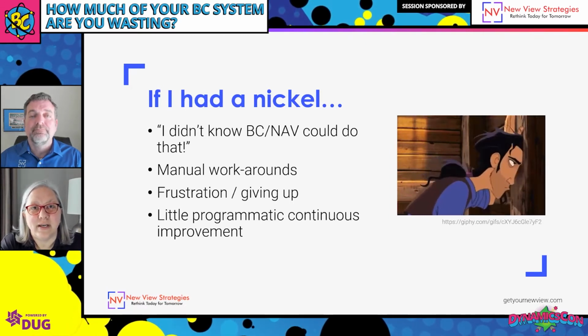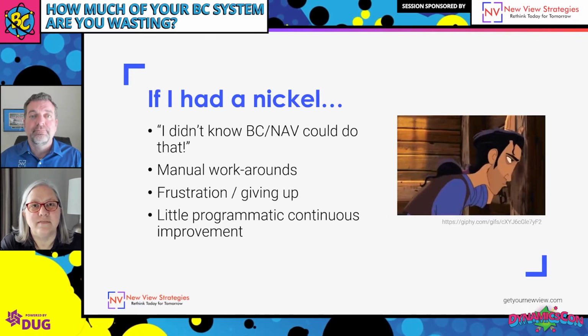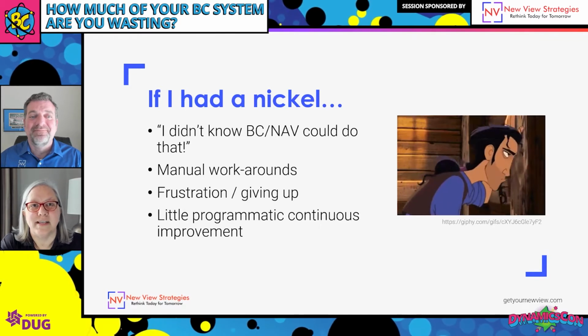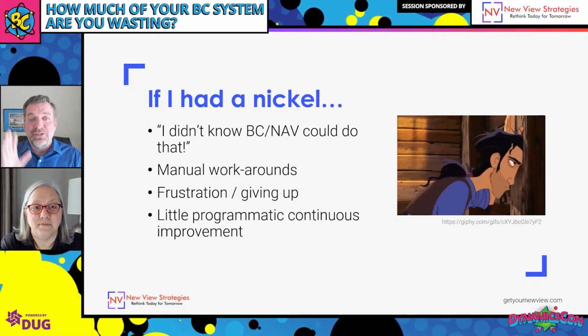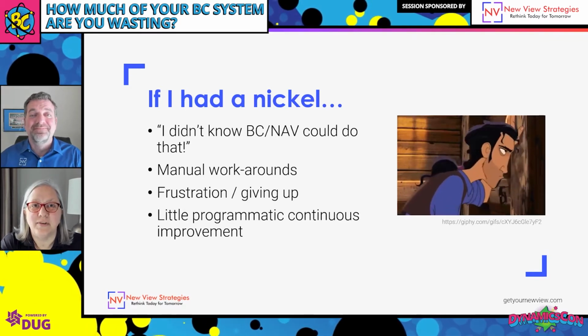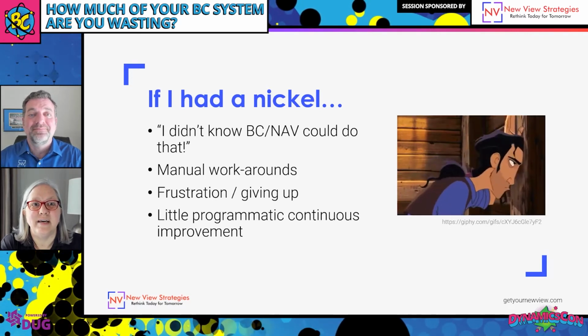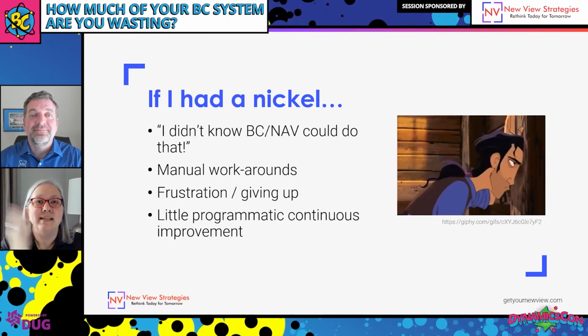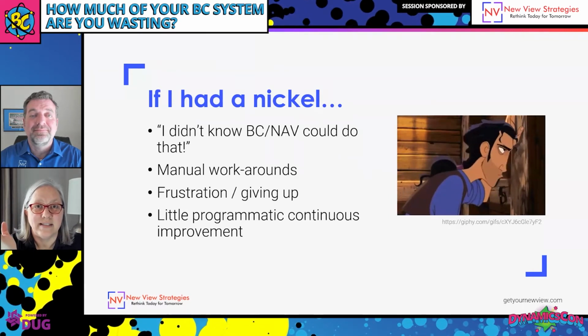And I would guarantee you that more than 50% of the room gets super excited about recurring purchase lines. And it's a great feature. It should be throughout the system. People should be using it a lot, but they don't know about it. And they don't know that it can almost completely eliminate their data entry for that process.